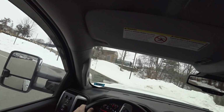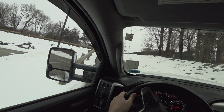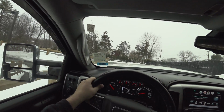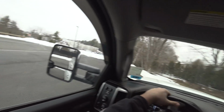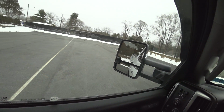Let's see here. Don't get stuck. Yeah, knew that was coming. I was on the ice, so what did I expect? There we go. Here's the big test. Turning circle. Better than I thought.